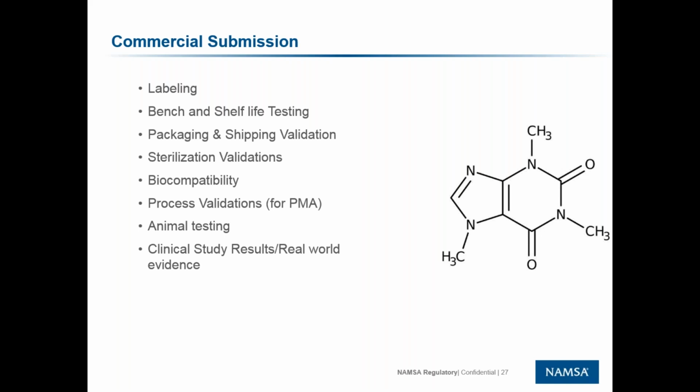So you have to demonstrate that you meet specifications at time 0 and at shelf life. You need to validate that your packaging keeps the device safe and sterile. So you need to do packaging and shipping validation. You need to do your sterilization validation, make sure that your product is sterile over time. Biocompatibility, again, making sure that we don't get any of those irritations or bad reactions. For your PMAs, you need to do process validations, making sure all your processes are repeatable, your animal testing, and then again, your clinical study results or some combination of real-world evidence to support that, or that it's not needed.